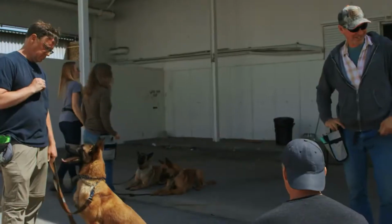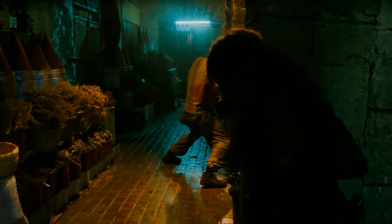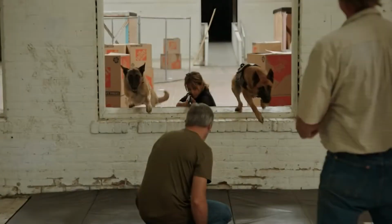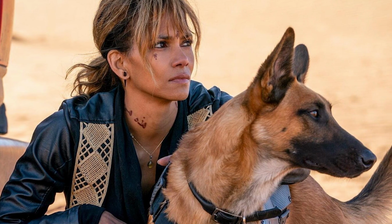According to Chirfa, the dogs were treated with the utmost professionalism. There were strict rules on set regarding how people could interact with them. There's no petting when you're on set. You cannot interact with these dogs. They're really professional, he shared. And to make sure they were fully prepped, the dogs were introduced to the stunt team and actors a full year before filming began, so they could build trust and familiarity over time.